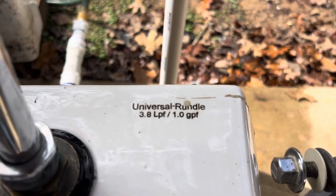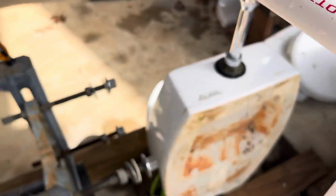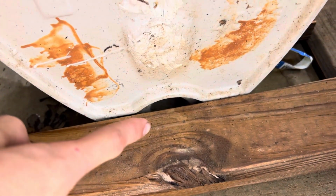Unfortunately, I could not find a date anywhere on it. There is a lot of rust on the back of this fixture, so maybe the rust is covering it somewhere, but even then, I feel like I'd be able to see a date imprint or something. And even though that drain spot right there is a little bit covered, it won't affect the flush because, you know, there's a gap under here. All the water drains out.